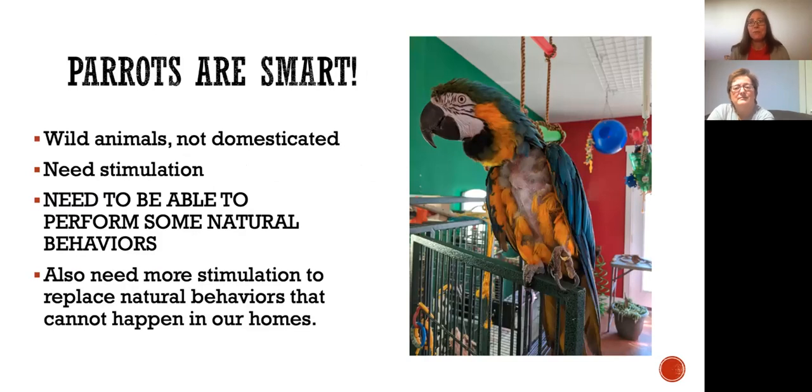And parrots are smart. We know they're smart. Every one of us that lives with parrots knows they're smart, right? So the thing we always have to keep in mind, that is so easy to forget because we have this relationship with them, is they are wild animals. They're not domesticated. They haven't been domesticated over generations and generations and generations the way our dogs and cats are. So they are still wild, and they need a lot of stimulation. The other thing is they absolutely need to be able to perform some natural behaviors. That's just good for their overall health and their essence, one of the things that makes them a bird, right?